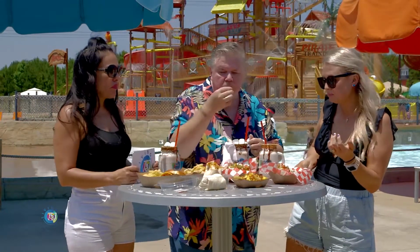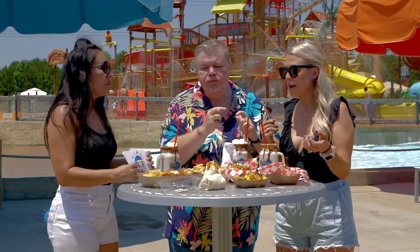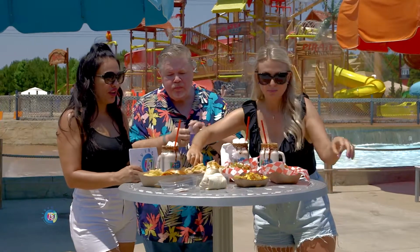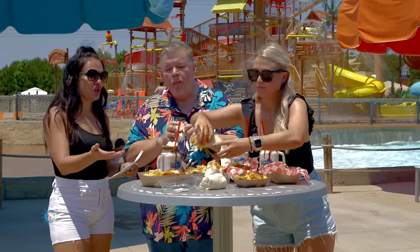I've got to try a piece of chicken. You need a piece of chicken. We need to try all the food. I feel like I need to take a bite of a fish taco. Yeah, do that. Go ahead, girl. It's my right to do here, Patrick, and we are enjoying this amazing food.